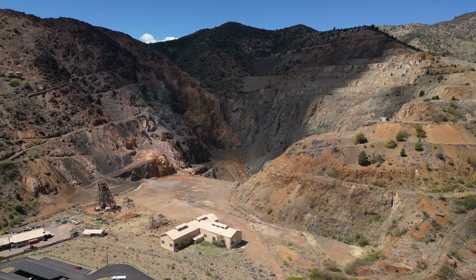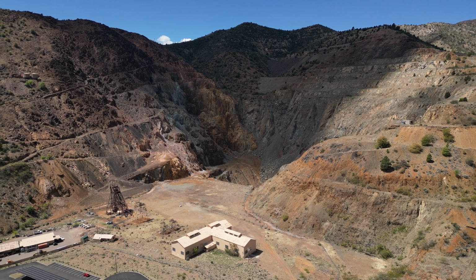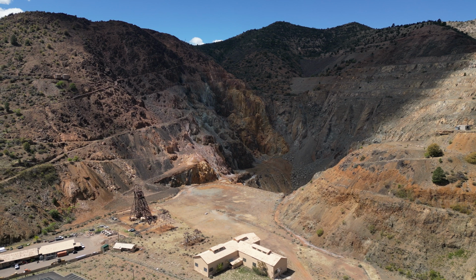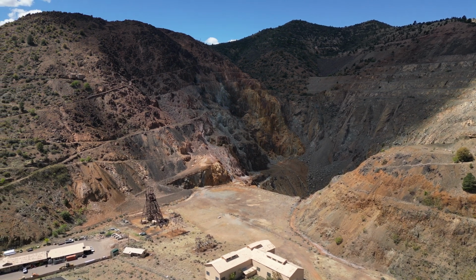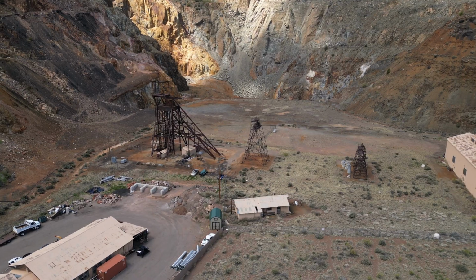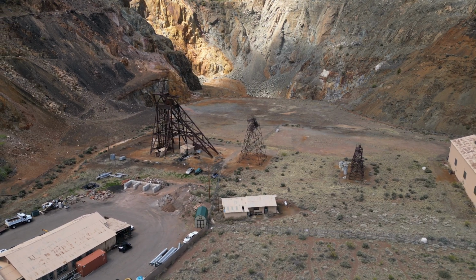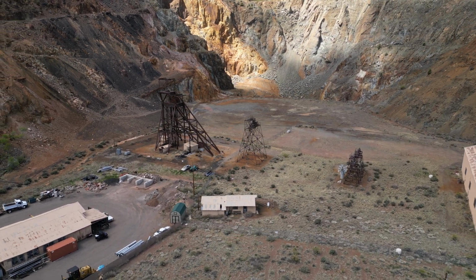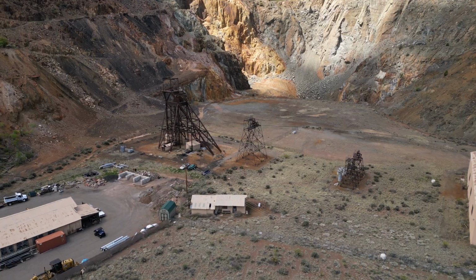It had nearly 81 miles of underground workings before open pit mining started around 1920 due to a sulfur fire that halted production. Open pit operations stopped in 1940. The United Verde mine, along with the United Verde extension mine, yielded over 3.5 billion pounds of copper worth between $6 and $7 billion in today's money.